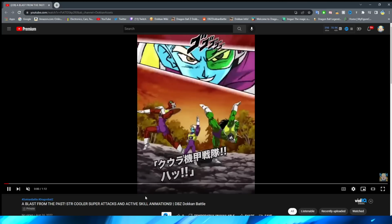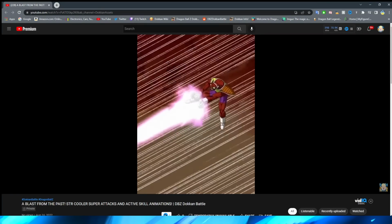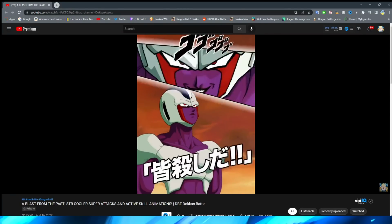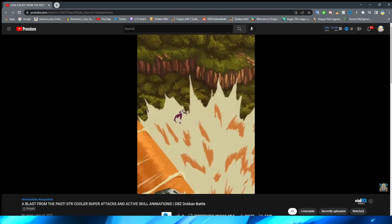So yeah, that is STR Cooler's animations. I gotta say, especially the normal super attack that he has after the active skill, the transformation super attack, I think that animation holds out incredibly well to this day. That animation is probably one of the best animations that has stood the test of time. It's actually a top 5 video that I've really wanted to make for a while now, and I think this guy would easily be on that list for that animation, because I look at that and I think that could pass for a 2021 essay for sure. It is really, really nice.